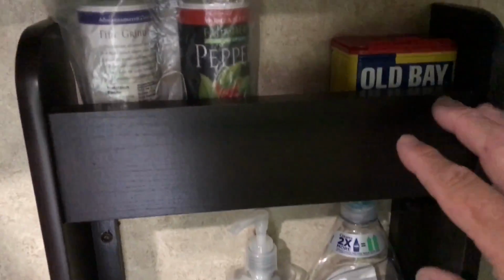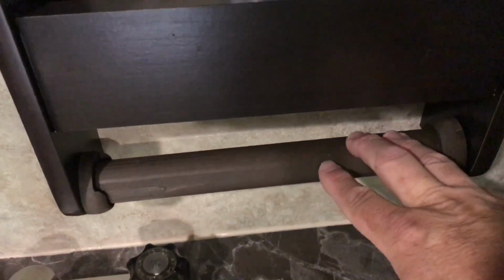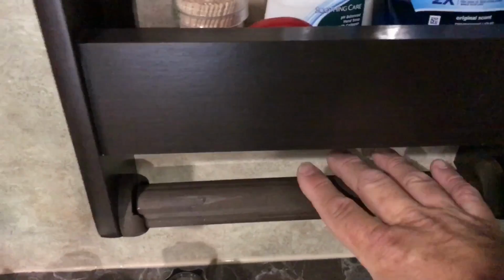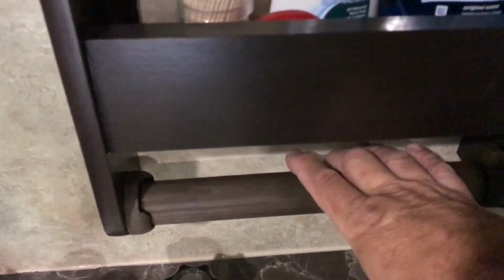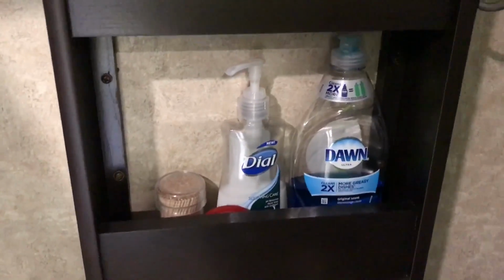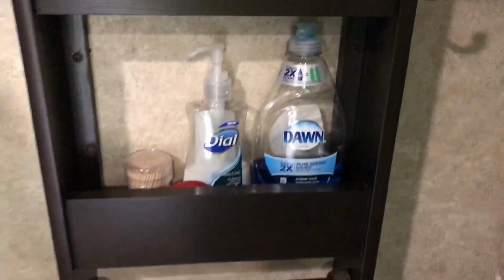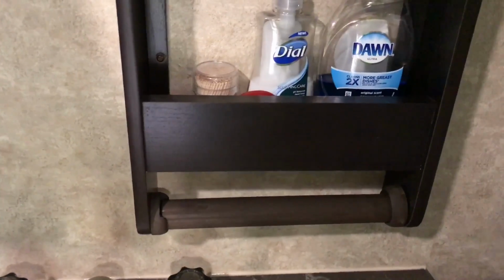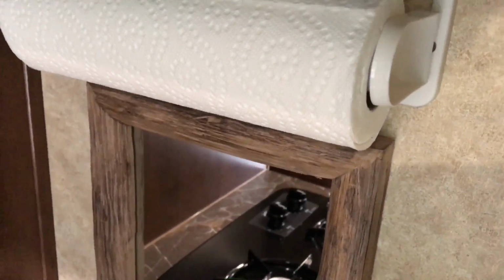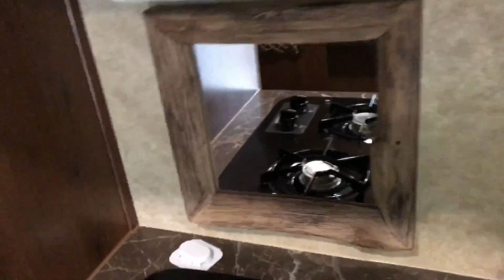This, nice thought by Jayco, but honestly, I don't know what they were thinking. This is not big enough, nor is it deep enough for paper towel, so we do not use it for paper towel. We just put our washcloth over it. You can see we're using this for things like our dish soap, hand soap, and I carry a few spices for cooking. Again, I just think sometimes they don't think practically. They think they're adding something that we can use, but it's like nobody ever thought, will a paper towel roll actually fit there? So we just added one of these cheap 99-cent paper towel rolls up here. We also added a mirror here, just for another mirror in here.